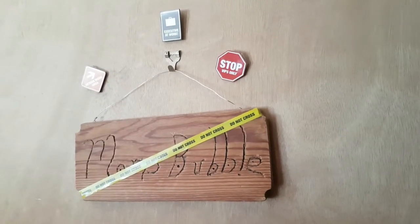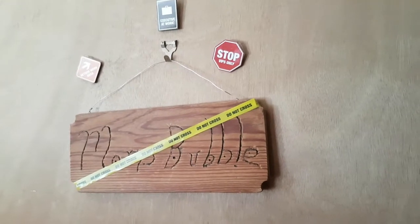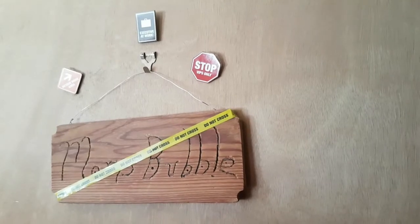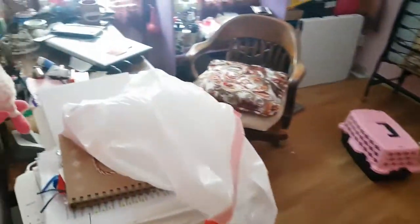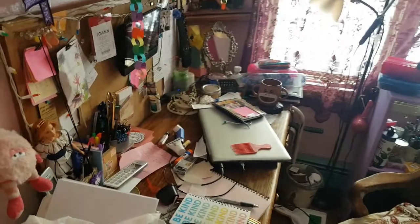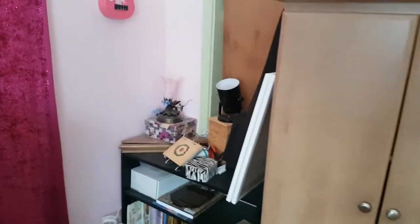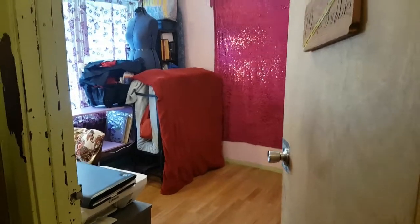My room is an absolute mess. Time to clean it. I have a lot to do today and a lot to accomplish. Dear heavens. At least that room's clean. Okay, so this is much better.